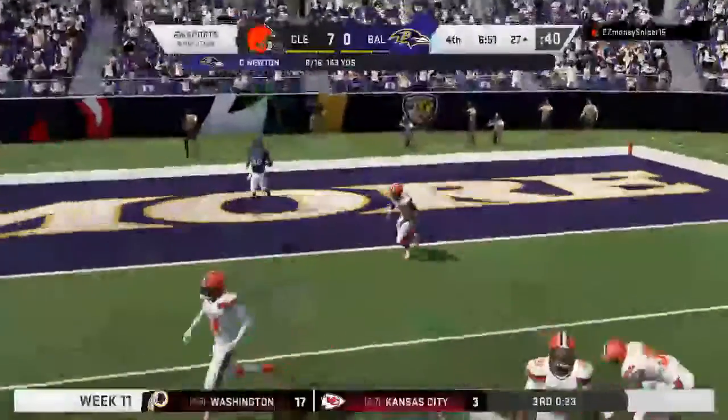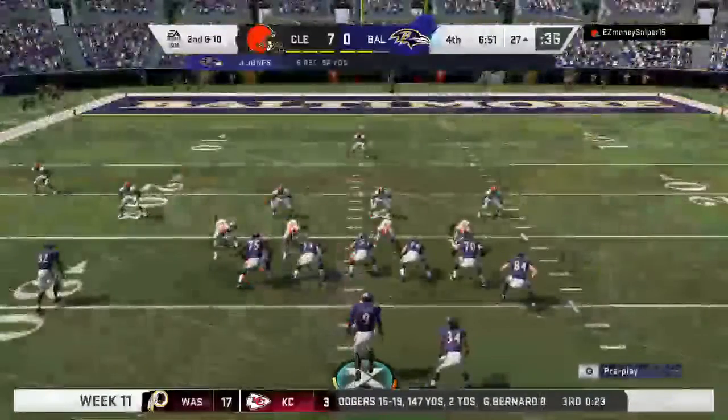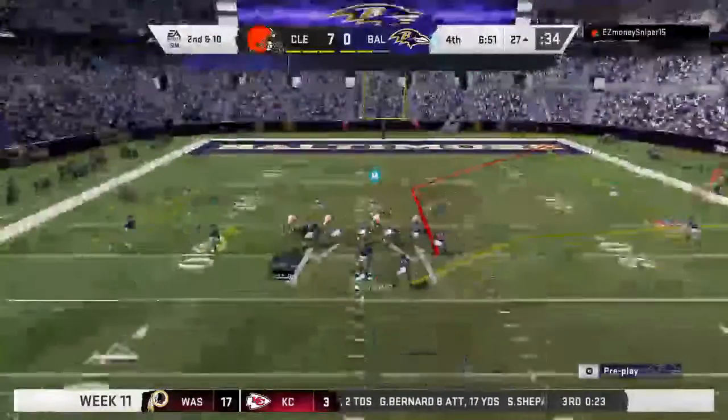Newton on 1st down. And this will be incomplete. Physical play on the football there, and it's 2nd down. 2nd and 10 now from the 27.